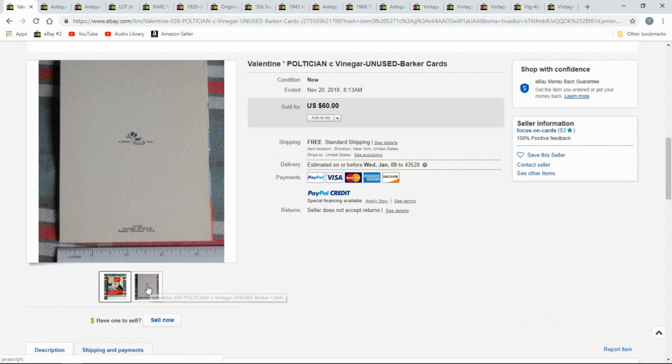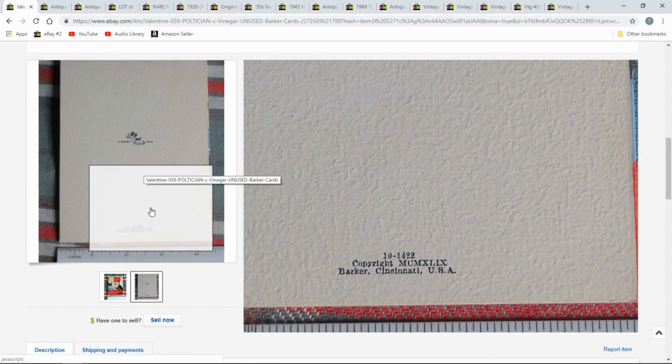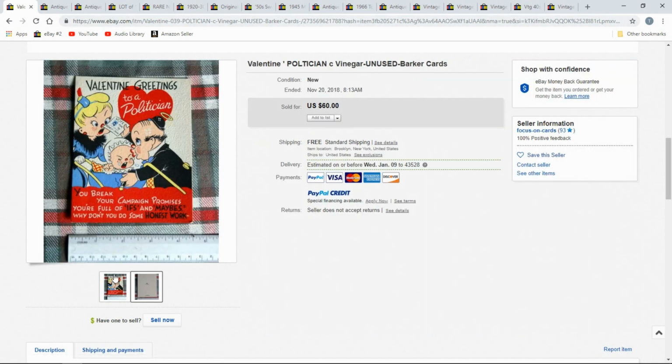They've got new, but it's just unused. It's a vintage card. And there's some Roman numerals. That's usually what you'll see on most of these. 1949 is when this was made. It's an early one. Barker was a known company. You'll see these type of cards. $60 on this one.